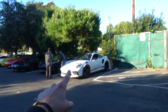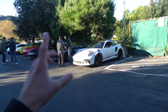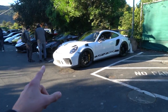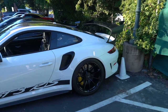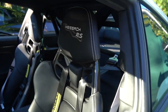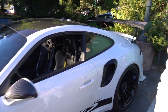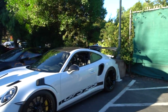So we just met this dude with the white GT3 RS. He's super cool. He's gonna come out with us so we can do some drives and videos. He just got this car, 1500 miles. He got it with like 900. It's super sick. Weissach package, you can see the carbon wing, the interior. Carbon seats, Weissach RS right there. It has the roll cage, which technically this is not supposed to have because it's an American car, but the previous owner put it in.